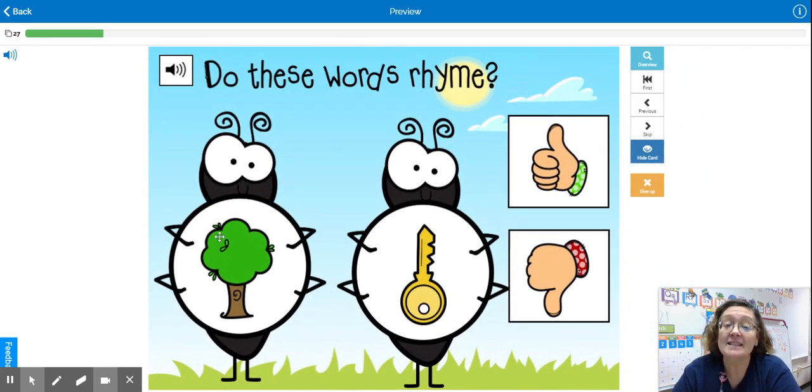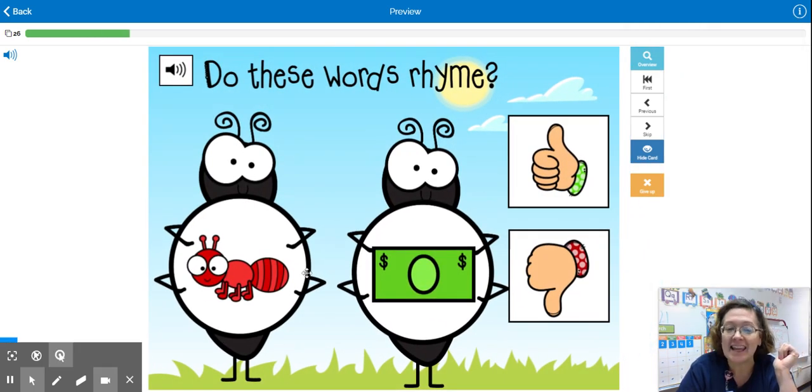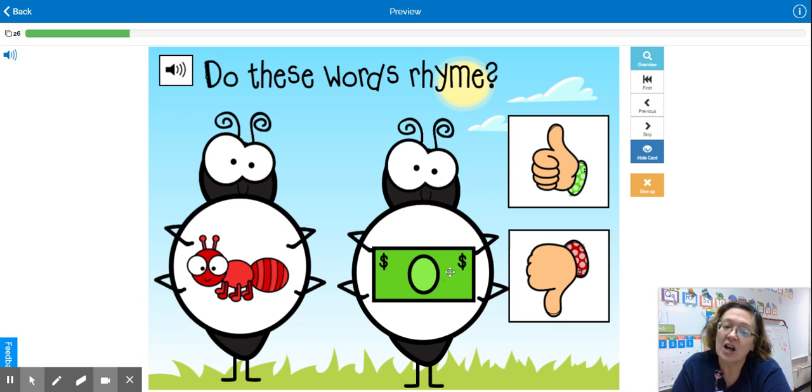Okay, next one. This is a tree and a key. Can you say it? Tree, key. Say it with me. What do you hear? Tree, key. Yes, it rhymes. Good, good. Okay, this is an ant and a dollar or money. Okay, ant and money. No, that doesn't sound the same, does it? Ant, money doesn't sound the same.